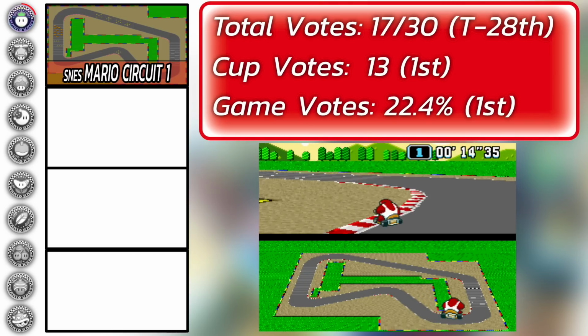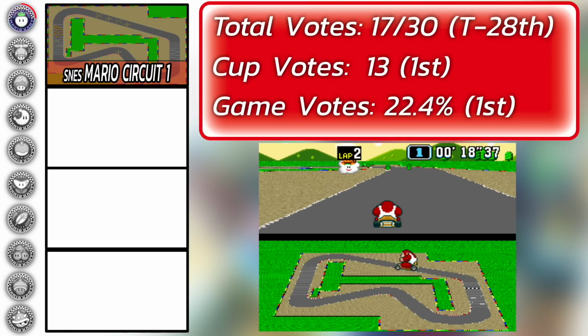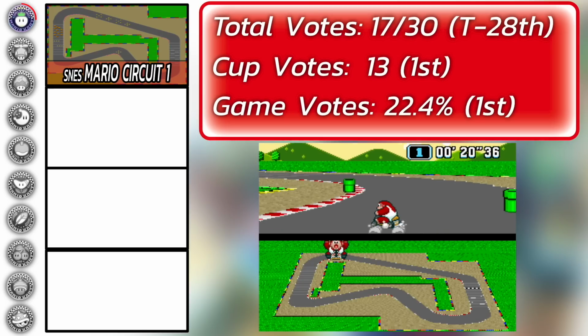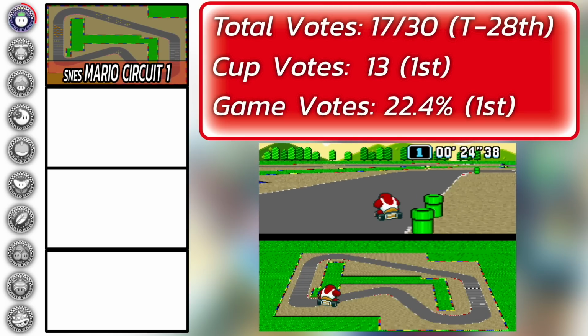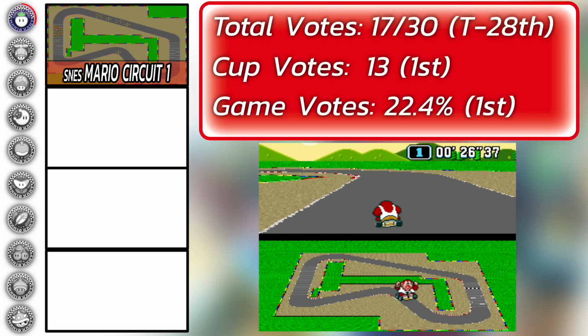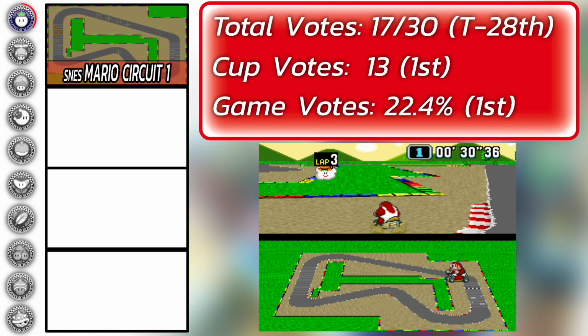This track garnered 17 votes out of the 30 people that have voted, which makes it tied for 28th out of all the tracks that have been voted. Out of the cup votes, this was the most voted track for the TurnUp Cup with 13 votes. And of course, this was the highest voted Super Nintendo track, taking up 22.4% of those votes.